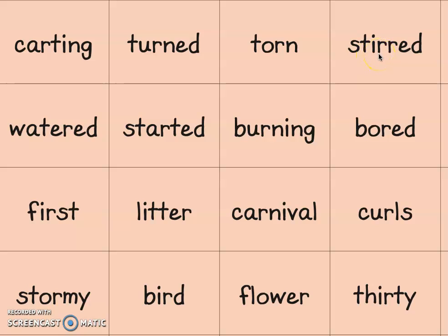So today, you will be sorting words that have R controlled vowels, either by AR, ER, IR, OR, or UR.